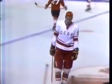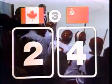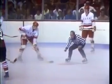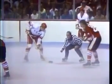And the puck is shot down the ice into the Canadian zone, and the Soviets will be called back. With the score, the Soviets 4 and Canada 2. This is game one from Montreal. The face-off will be in the Soviet zone. Maltsev is ready for the face-off, but Clarke moves away. Phil Esposito must feel a little bit like he's in that series against Montreal a few years ago. He just can't click around that net tonight.